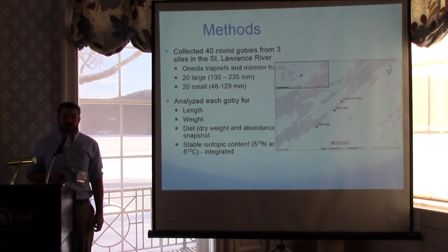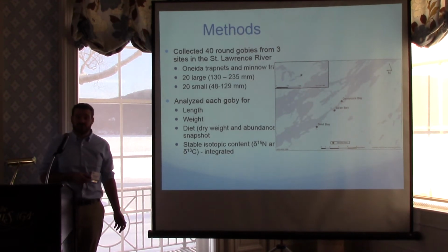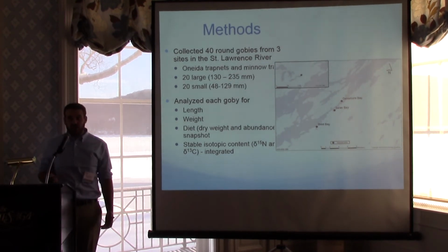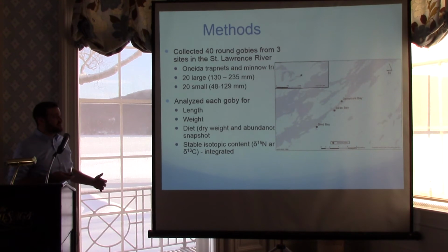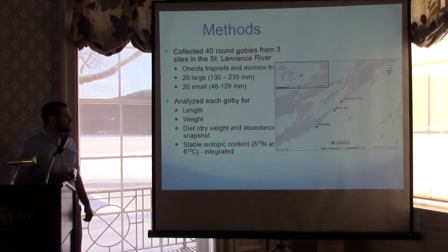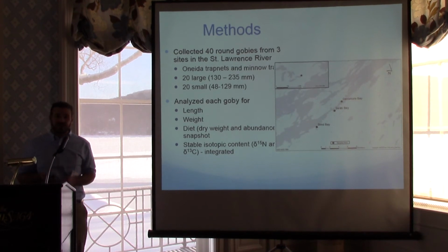In order to answer this question, we collected 40 round gobies from 3 bays in the St. Lawrence River. We collected 20 large gobies, greater than 130 millimeters, all the way up to 235, and then 20 small round gobies, 48 to 129. These small gobies are what people normally think of as a regular-sized goby. The large gobies are extremely large. We analyzed all these gobies for length, weight, diet, dry weight, and abundance, which is more of a snapshot of what they're feeding on, and also stable isotope content, which is a more integrated approach to see what they're actually feeding on.